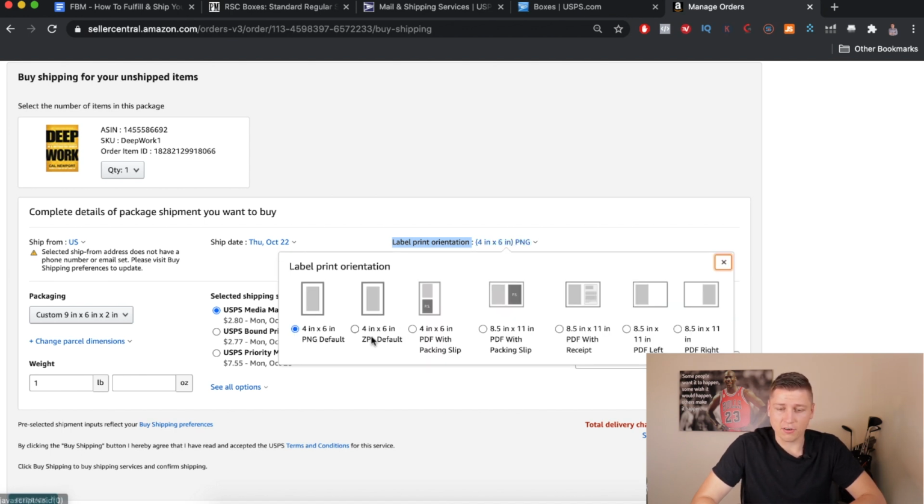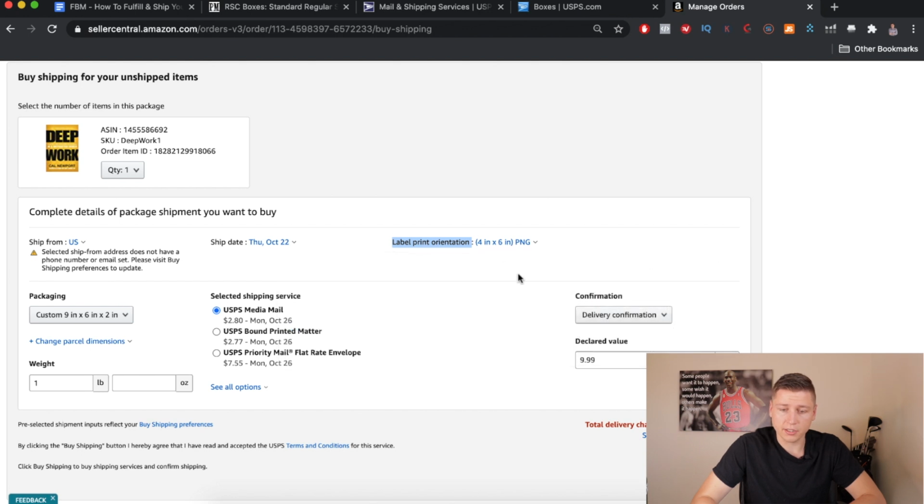But this is just your label orientation, and you're just going to print this off for your box. So it was just waiting for me to put this custom box size in to figure out what kind of labels we have there. So what you're going to do here is pick your label and hit buy shipping. I'm not going to do this because I'm not actually going to ship this order out, since I already have it and I don't want to actually pay for the item myself.